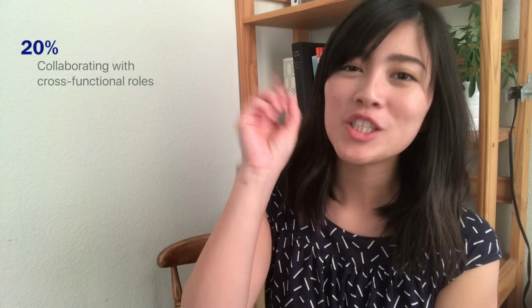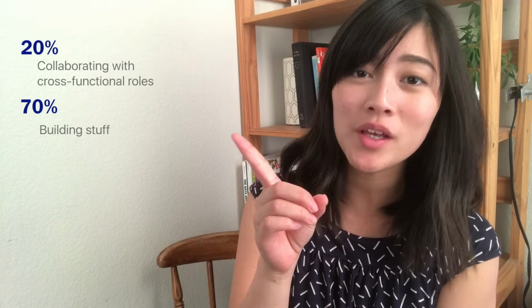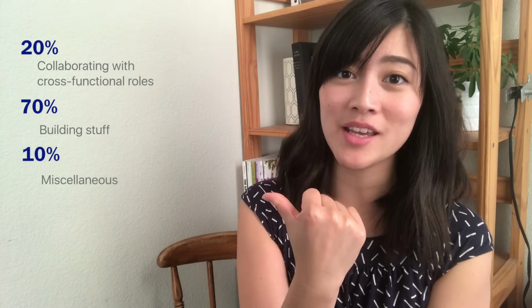Things like having one-on-ones with my manager and other people to talk about career stuff, participating in meetings in other parts of the company to find out what everyone is working on, and just participating in any other areas that I'm passionate about at work. Okay, so if my math is correct, that comes out to 100%. 20% collaborating with cross-functional roles, 70% building and coding, and 10% miscellaneous things around the company.